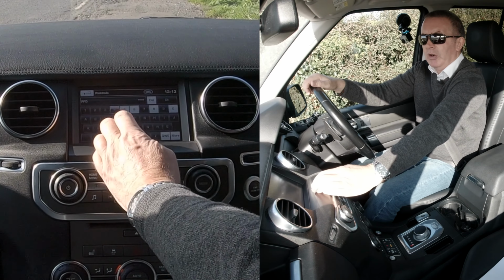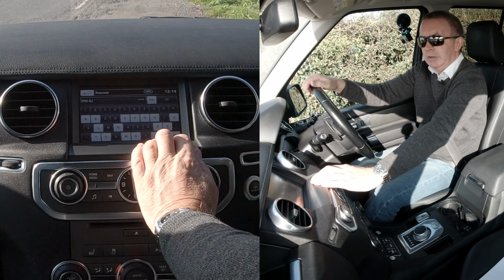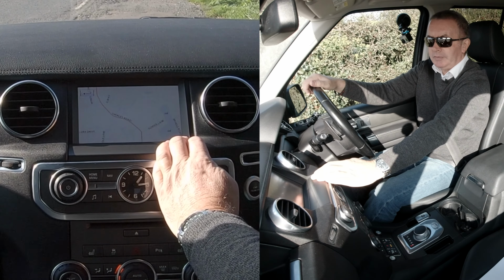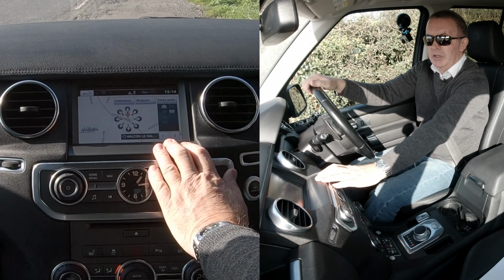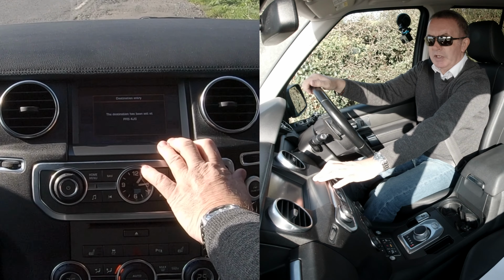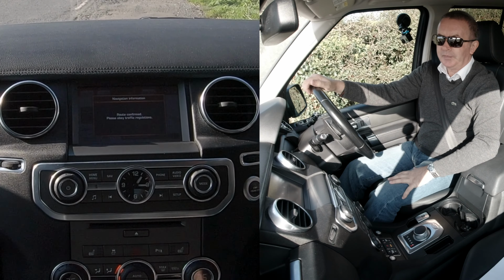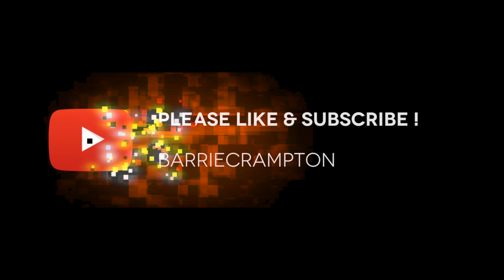So PL5 4JS. So that's PL5 4JS. You've got to click OK. Destination. Destination's been set. And we still, after all that, we still have to click go. Guidance will start when you join the highlighted route.